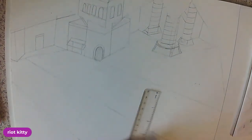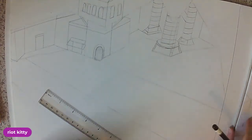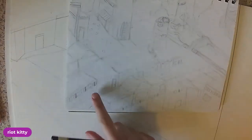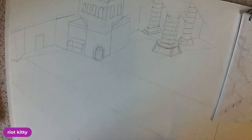There. Alright, I think I got that part. This is the horizon line of buildings. Now for probably the most difficult part is gonna be the town part with houses and stuff.